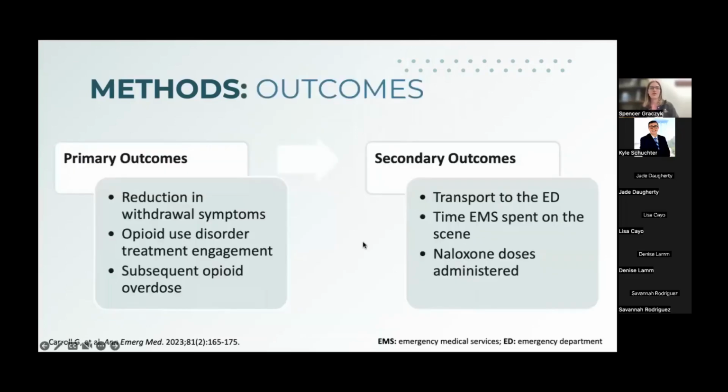In terms of primary outcome, they looked at reduction of withdrawal symptoms. They looked at engagement in the opioid use treatment programs. They looked at subsequent overdoses at 24 hours and 7 days. In terms of secondary outcomes, they looked at whether those patients accepted transport to the emergency department, time spent on the scene, and how many doses of naloxone were administered by the EMS personnel.